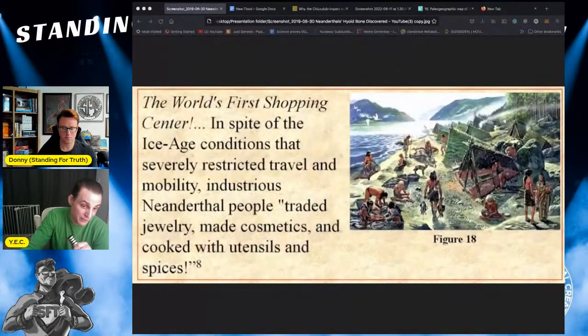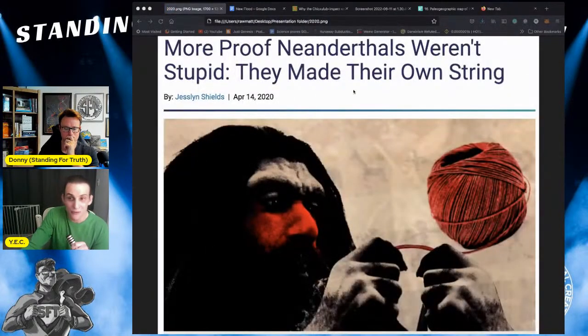So completely incredible. They had the first shopping center where they traded goods with one another. So they were clearly able to talk to one another. Why in the world would you be selling something to somebody when you literally can't even talk to them? It makes no sense. In 2020, they found some string that they made. So their mind is blown. Hey, they weren't stupid, right? We're still on that kind of mindset, right? Shocked every time they find something. Wow, these people, these half ape men weren't idiots.